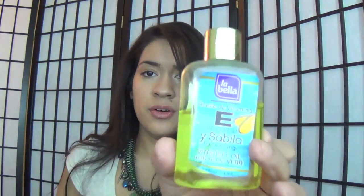The next product I'm going to be talking about is vitamin E oil. I think I found this at Walmart as well. This is the bottle form, but they happen to have vitamin E caplets as well that you can break open and store in your own way. But you want to make sure that they are stored in a tight container to avoid any type of germs or bacteria, because you are going to be putting this on your eyes.